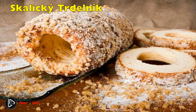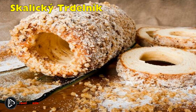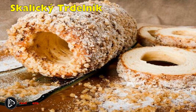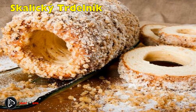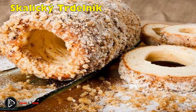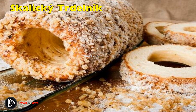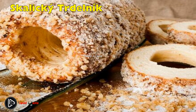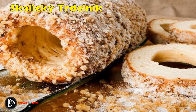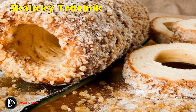Skalický Trdelník. The origin of this sweet cake roll is not exactly known because it can be found in a number of countries including Slovakia, Czechia, Hungary, and Romania, Transylvania region. Whatever the primary origin, this sweet roll is very tasty and it is no wonder many culinary traditions have adopted it. It is made by wrapping sourdough around a stick, grilling it, and then covering the baked roll with a mix of sugar and walnuts.